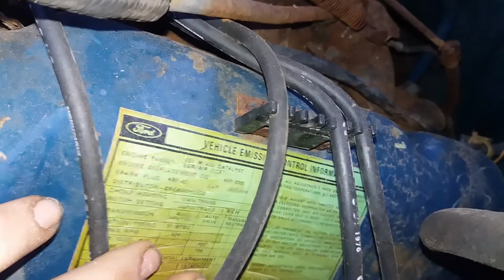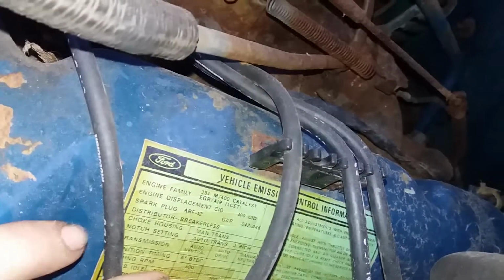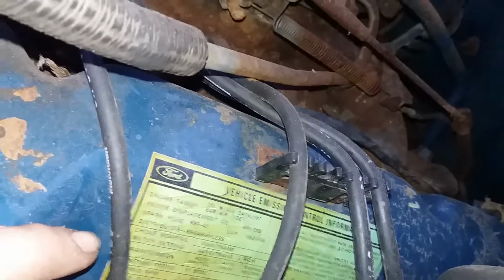Motor, I'll show you guys the motor. It's a 390, 400 cubic inch. Ford stamps right there. I'll get you guys a close up. It's a 351, 400. Pardon about that, but it's the 351. Basically it would be the M, which is the 400 crank displacement, but it does run. This truck was parked 20 years ago.